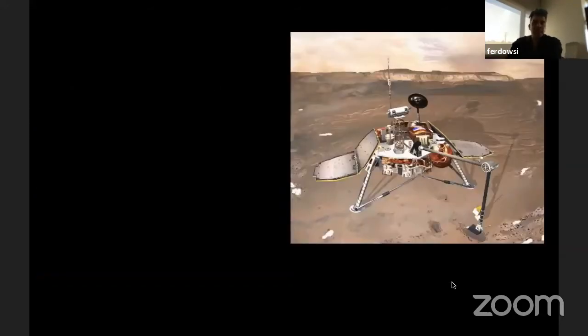Okay, and another one that happened the same year was called Mars Polar Lander, and this was our attempt to land in the North Pole of Mars, where we saw this carbon dioxide ice, right?